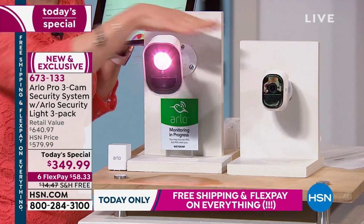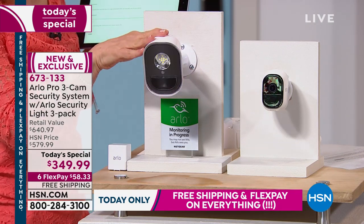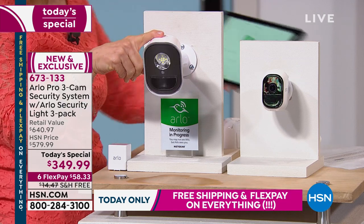You can customize your cameras and your lights however you want. That's the great thing about it. And remember, they don't have to be synced together. You could put them separately. You could put this on your dark side yard. We have the darkest side yard.